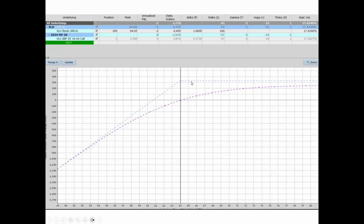You can see here the profit potential is about $320, $330, and that'll occur anywhere above a price of 64. And the break-even price is down just below 61. The blue line here is the profit and loss at expiration. The purple line is how the trade looks as of today, or the T+0 line.